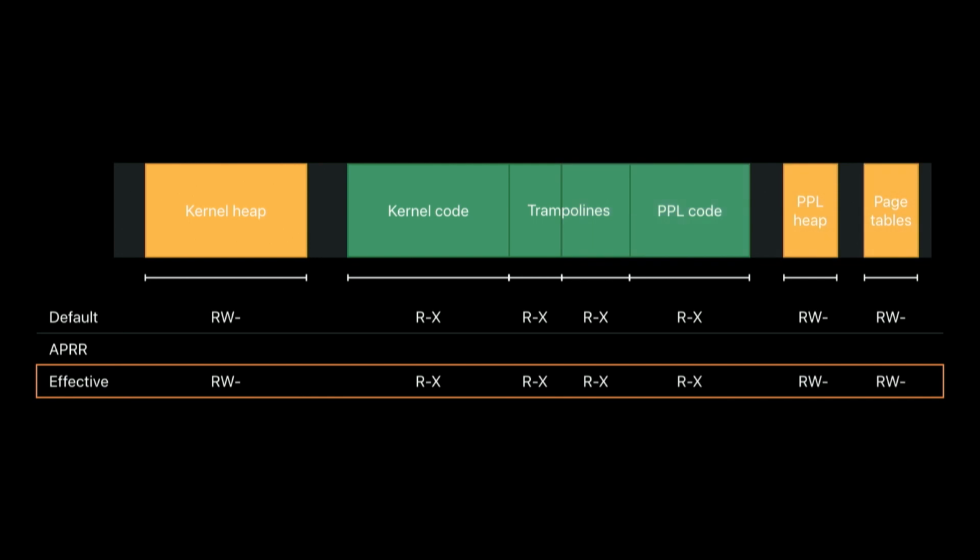Once we enter PPL mode through the trampoline, which verifies that the trampoline fully completed executing, we suddenly flip our PPL data and page tables using APRR to be both readable and writable. And we can turn PPL code into executable code that can go and make whatever changes are necessary. Once that code finishes running, we can exit PPL mode and restore normal kernel mode in a way that's fully validated.